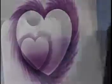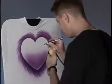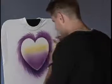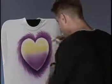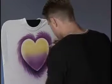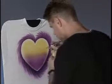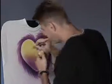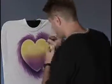There we go. Okay, with yellow now, this doesn't seem like an obvious choice. What I'm going to do is saturate the top part of this heart with the yellow. Okay, and you'll see why in a minute. Just like this. Go down just a touch into that fluorescent violet, and then round out the edges on the top.